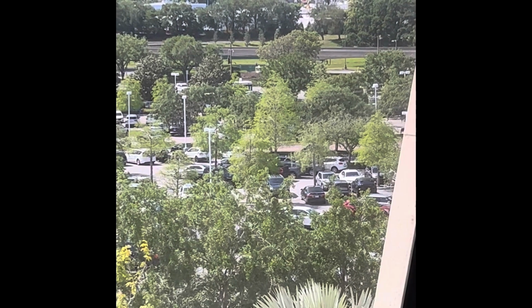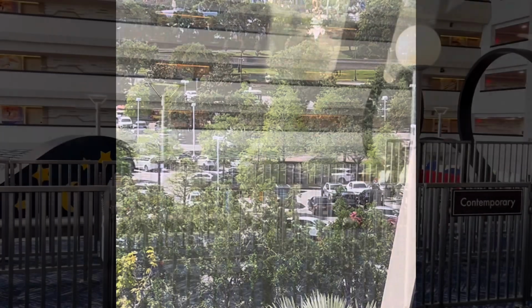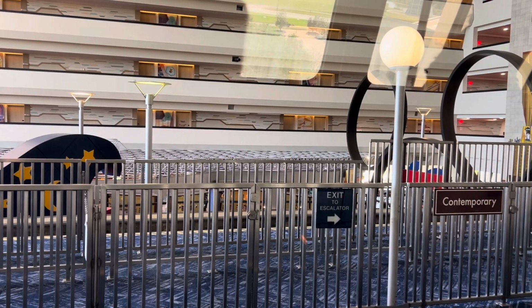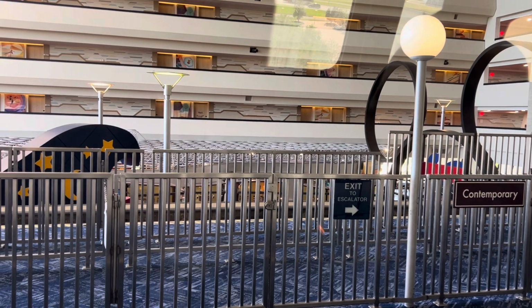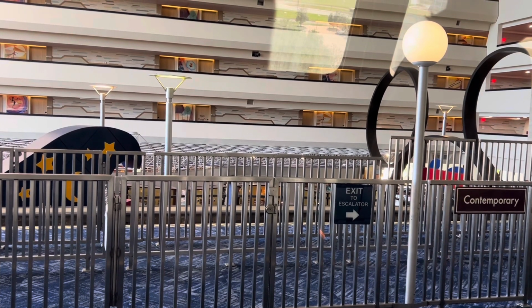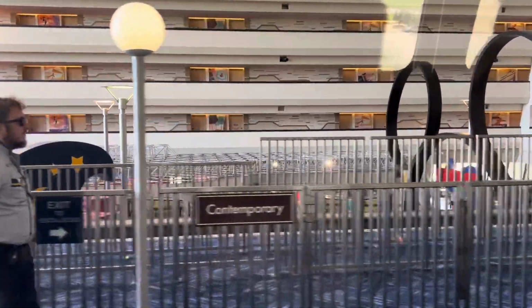Available seating for those needing special assistance. If you're standing, please hold on. Good afternoon, folks. Welcome aboard the Monorail. Our next stop is going to be the Transportation and Ticket Center. If you're standing, hold on to the silver handrails, and please do not lean in on the turns. Okay, folks, you are all riding on the Monorail.